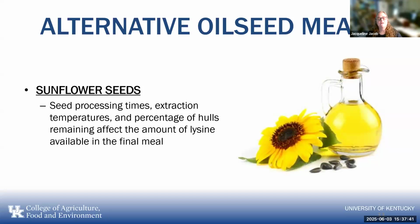Sunflower seeds, you get some of that here. I've seen sunflower seed oil in the stores. The quality will depend on processing times, extraction temperatures, and the percentage of hulls remaining. All of that can affect the lysine available in the final meal.